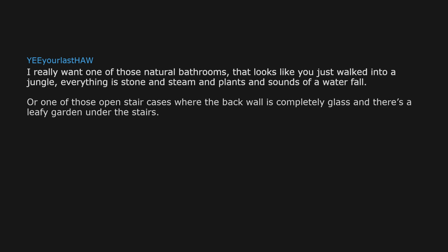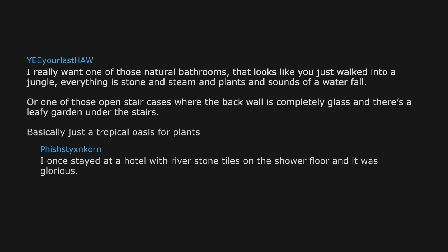I really want one of those natural bathrooms that looks like you just walked into a jungle. Everything is stone and steam and plants and sounds of a waterfall. Or one of those open staircases where the back wall is completely glass and there's a leafy garden under the stairs. Basically just a tropical oasis for plants. I once stayed at a hotel with river stone tiles on the shower floor and it was glorious. So I share your dream about those kinds of bathrooms.